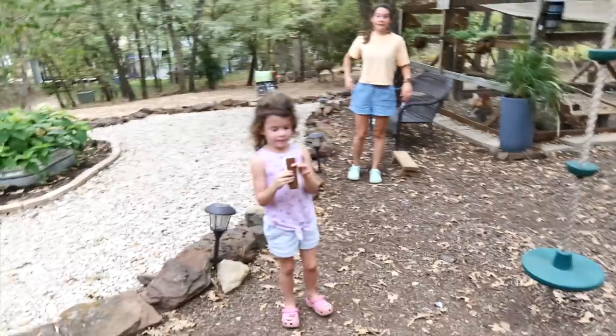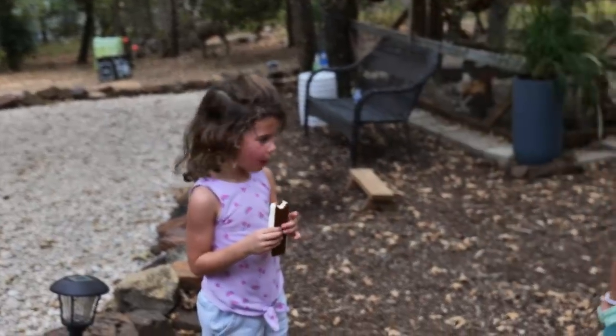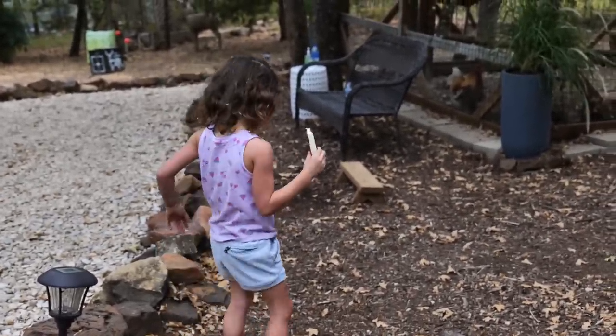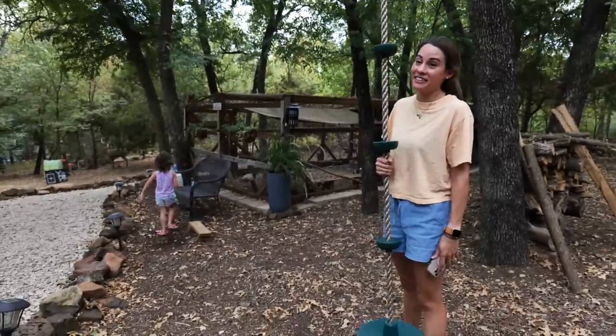Did you get an ice cream sandwich? Mm. Oh my goodness, where's mine? Well, it's so big, I thought maybe you guys could split it. Do you think you could split it with Dad? Mm-mm. Sorry, Dad. Nope, it's a hard no. That is a hard no.